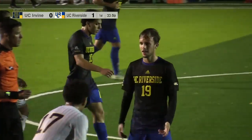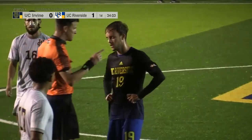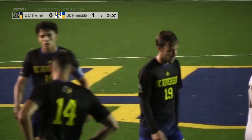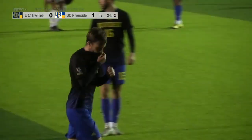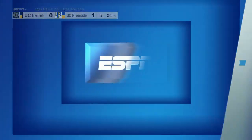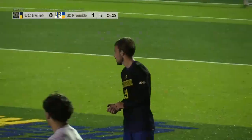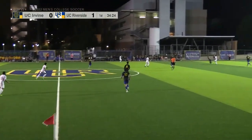Looks like the official wants to have a word with Brendan Clark. It's William Hoffman. Hoffman trying to take control of the match. There's certainly been enough whistles so far in this one. There's the play in question, in which Hoffman wanted to give some instruction to Brendan Clark.